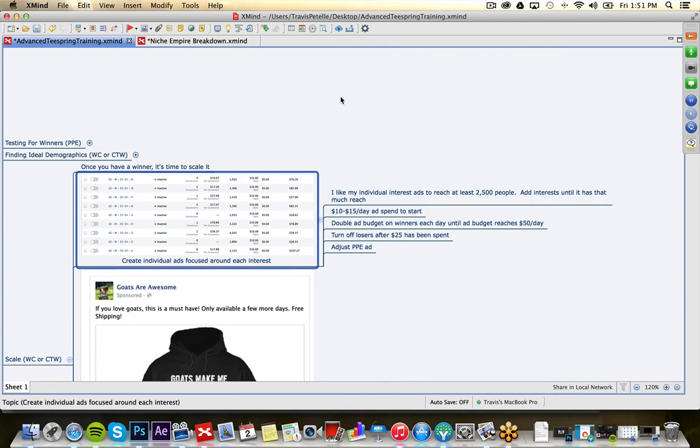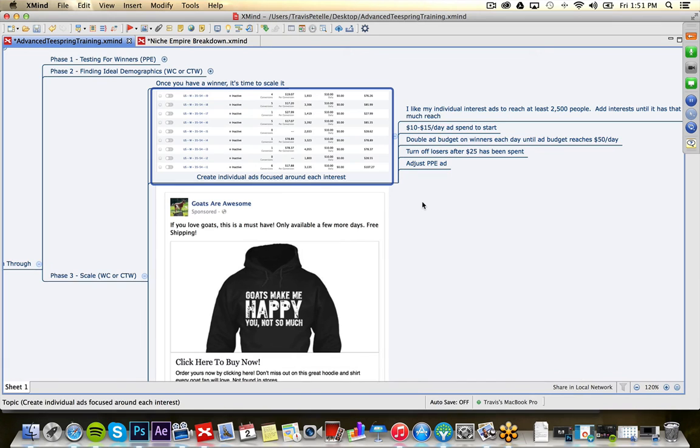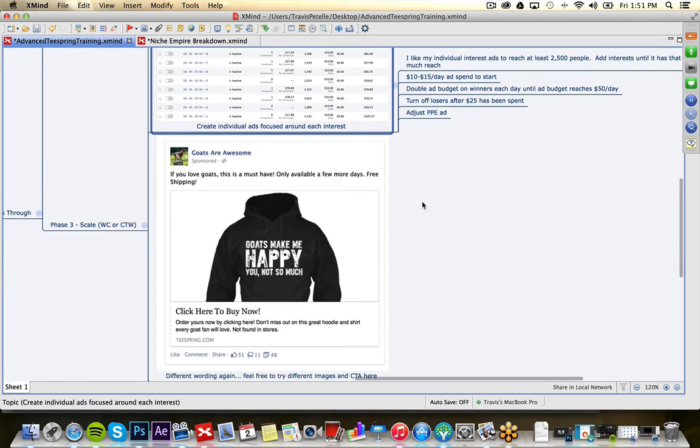Now we set it at $10 to $15 a day ad spend. We'll only bump winners to a maximum of $50 a day ad spend. If we reach $50 a day on an individual scaling ad, then we'll start to branch that out a little bit more, where we separate it into location-based, or even branch out into individual ages again, just to maximize our reach. Once again, we want to wait till $25 ad spend on each one of them, turn it off or bump it up, adjust the PPE ad.